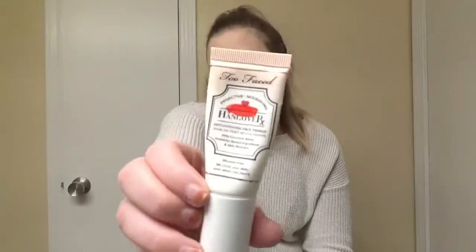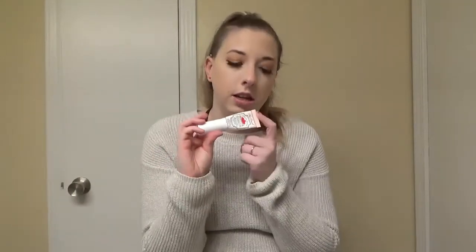And then the Too Faced Hangover Replenishing Face Primer, I just threw this in last month. It is right there. That's where the line is. This is a deluxe size, so this will probably be finished by the end of this year.